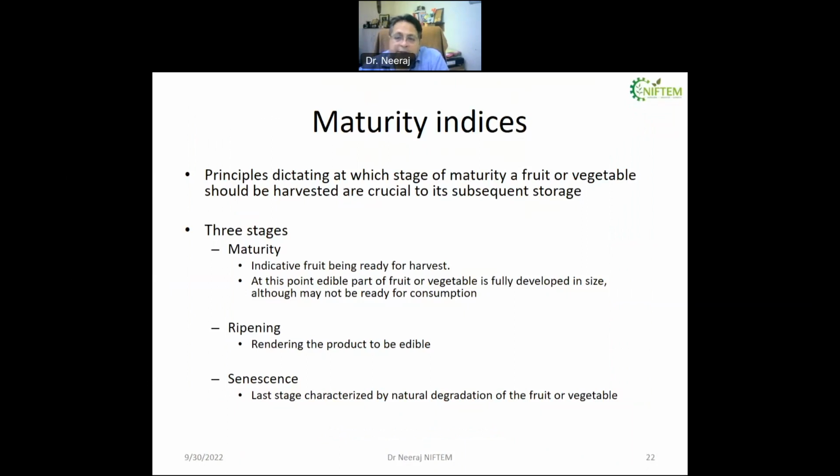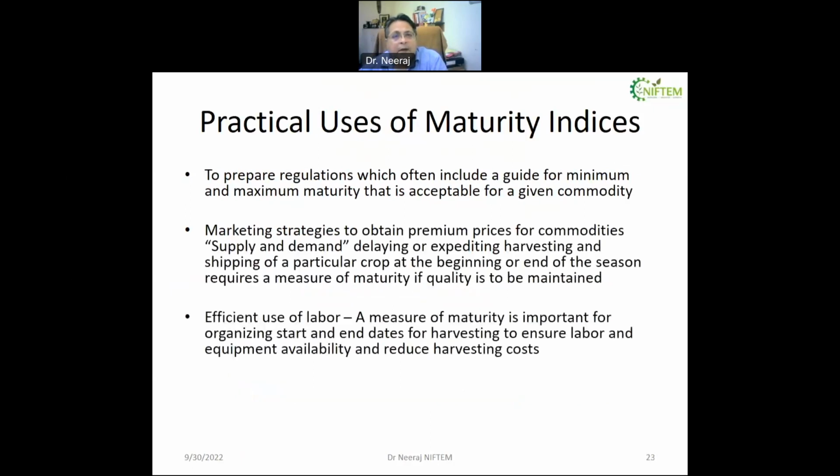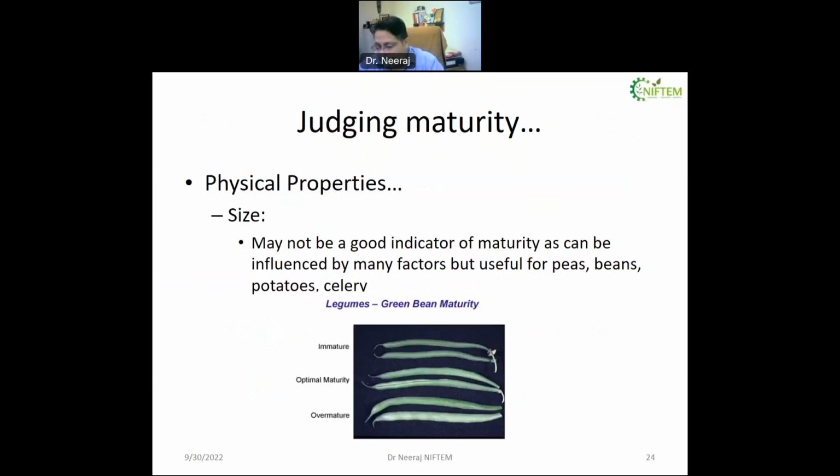So this kind of distinction can help you regulate the product that goes to the market for its intended utilization. It also helps you develop a market strategy so that a glut can be avoided. In these lines, you can see physical properties, especially size, which are important to see optimal maturity and immaturity, and how this helps in managing market conditions and taking the produce to the consumer's plate.